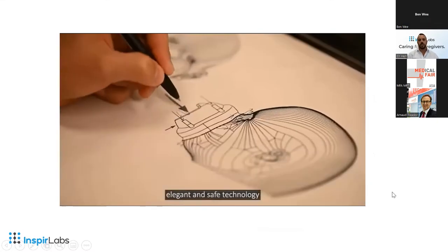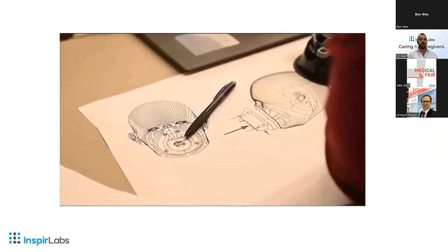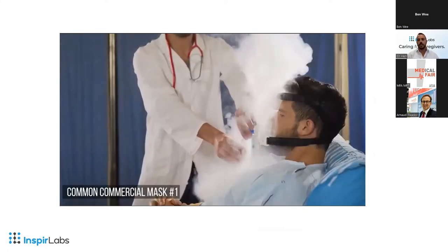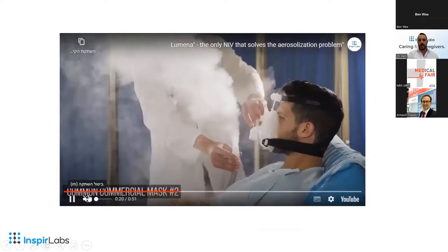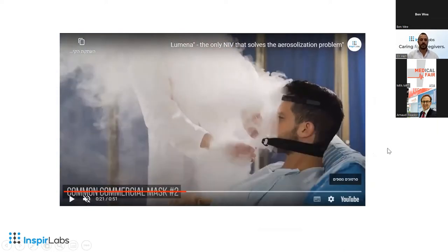So we try to visualize the emissions, the aerosolization, with some friendly smoke. We pump it to three different masks. This is the first one, a common commercial mask. As you can see, we pump it with smoke and the smoke is going out from all over the mask. I have to say something: it doesn't say that the mask is not good. The mask is perfect in terms of giving the patient whatever he needs.